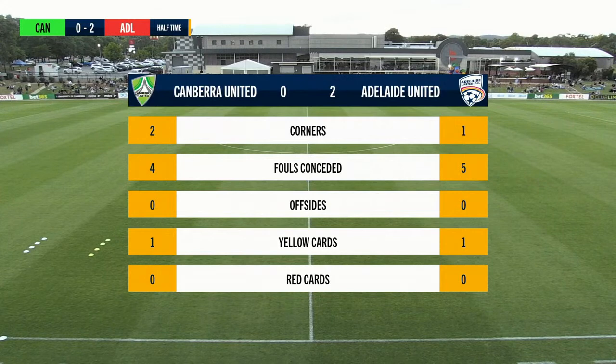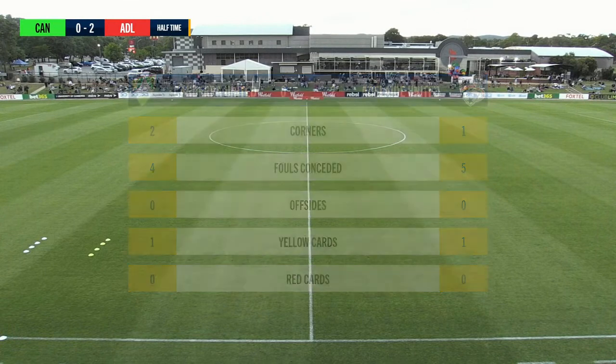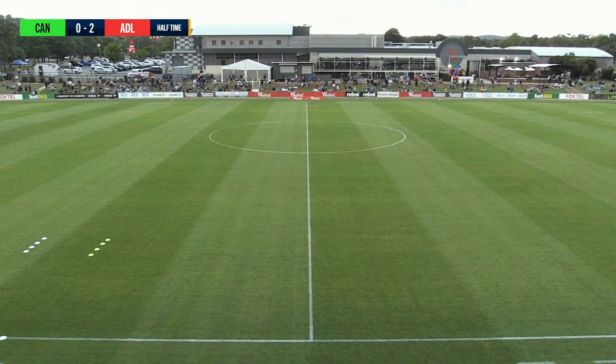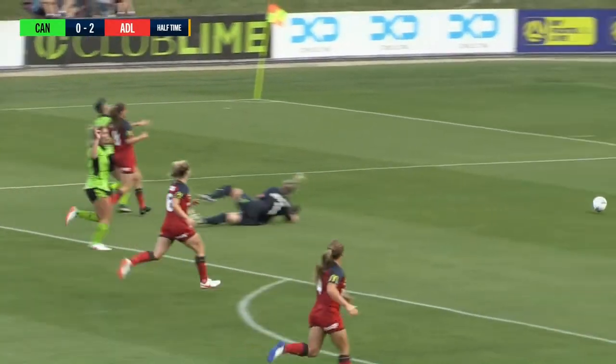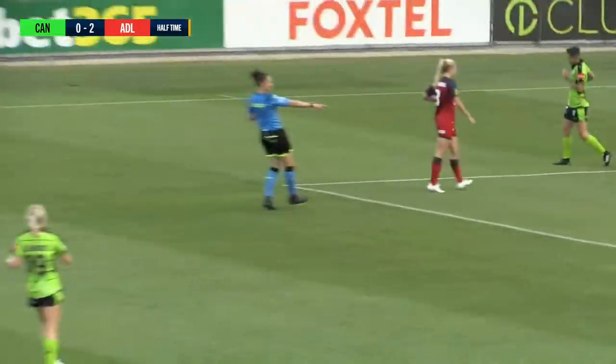The midfield three of Emily Condon, Georgia Campagnale and Chelsea Dorber, we mentioned it during commentary, they've been exceptional, haven't they, in that first half. The way that Canberra tried to counter-attack very quickly and they get back and control the midfield as we watch a bit more of the highlights of the first half.